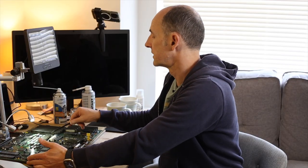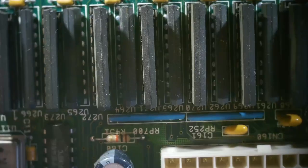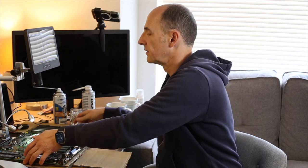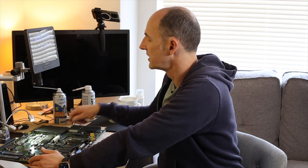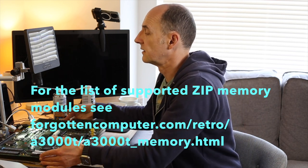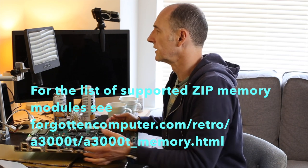That those eight modules would give you 1 megabyte of chip memory, but by adding another set of eight, you would get 2 megabytes. So the modules used for chip RAM are 256K by 4 bits, totaling in, as I said, 2 megabytes of memory if all sockets are populated.